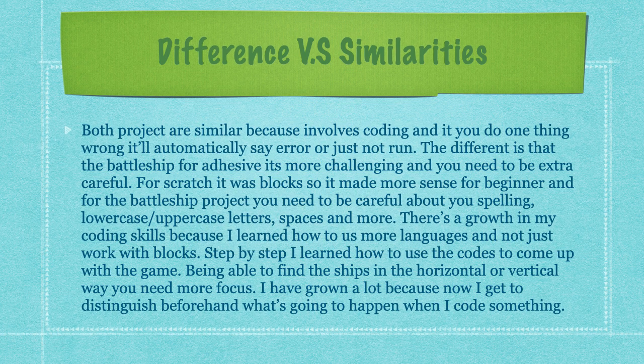because last year I wasn't able to do all this. Like I would just see a lot of code and I would say, what is this? But now I can distinguish different codes and what language they are, how to do loops, how to do this and that.